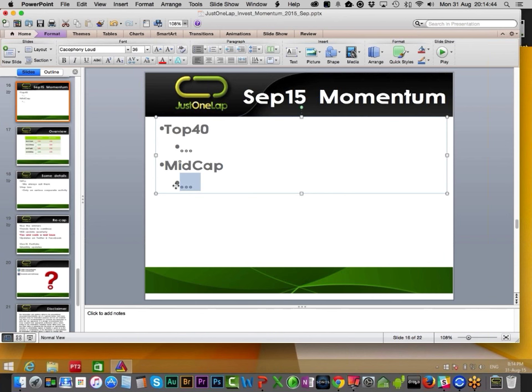So midcaps are FFB. Wrong keyboard, that's why. Midcaps are FFB, PSG, EOH, Pioneer Food Group, RES, and how many is that? 245, and KAP. Is that my six? 2, 4, 6. Of course, KAP is in because we take one more. And then let's do the same, but let's do it for top 40.